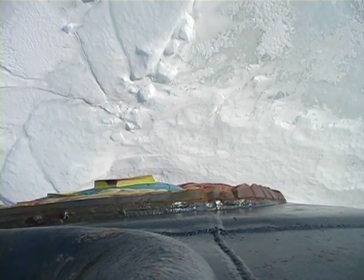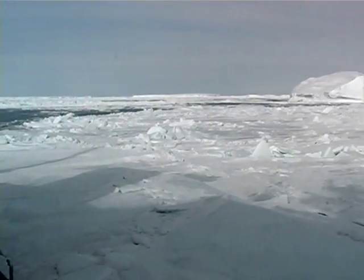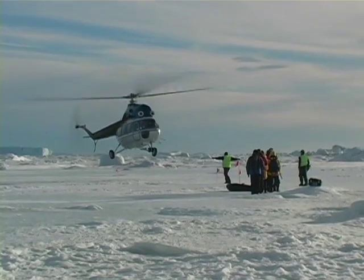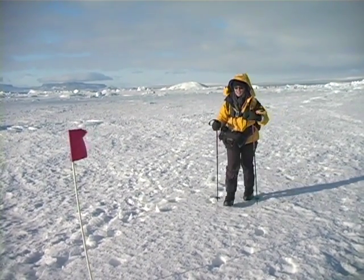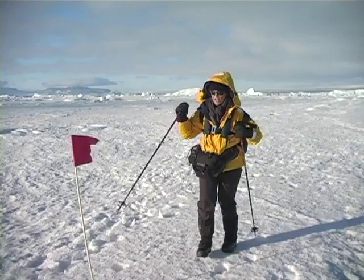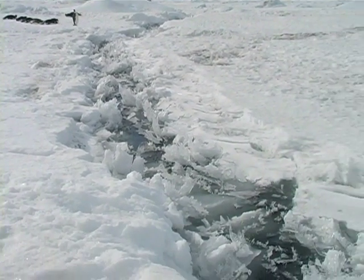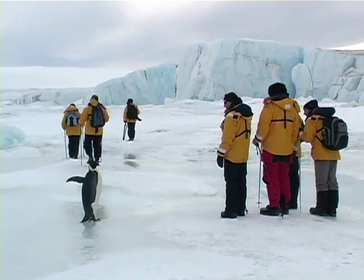Although the ship is parked, we're still about 12 miles from the emperor colony. We will fly in the next 10 miles. From the landing point, we are carrying our gear the last 2 miles to the colony. We are walking over sea ice. That means that we are not walking over snow-covered land, but rather the sea with a layer of ice on top. Since the ice moves, cracks form and we have to watch out that we don't fall through the ice.